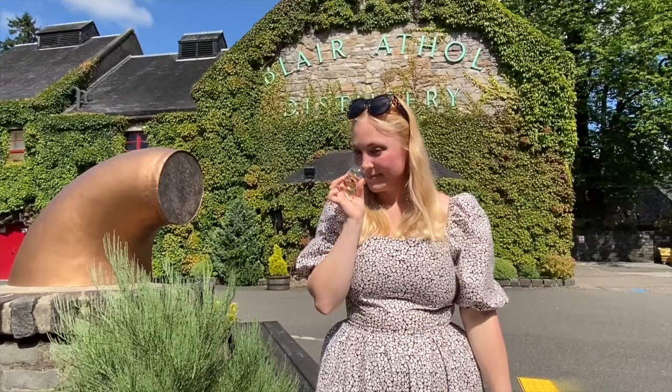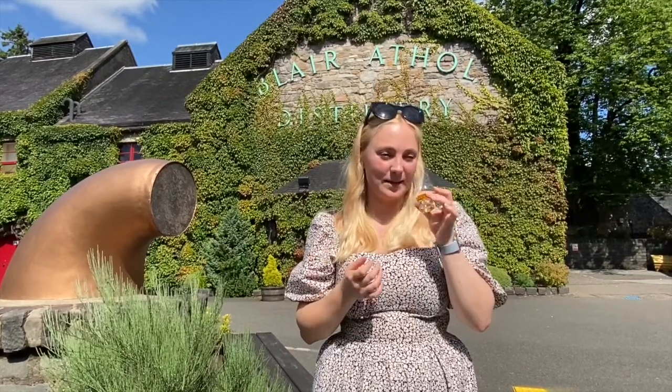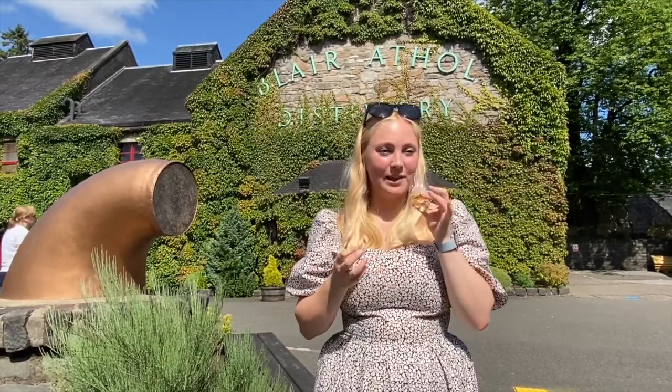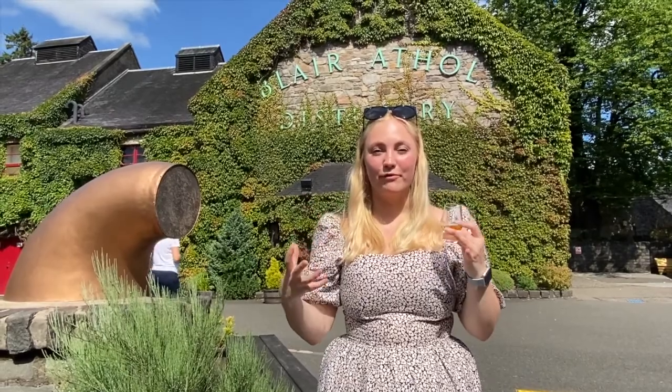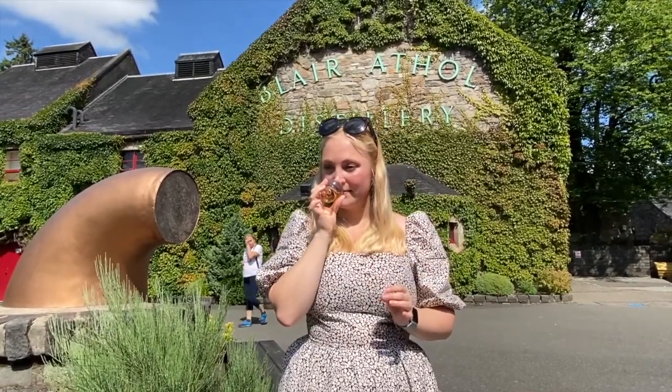But let's start by having a little look on the nose. This is such a fruity nose. I've always enjoyed the nose of Blair Athol 12. It's just big and kind of tropical, almost a bit like mango and peaches, and it has a dense sweetness to it. There's a lot going on, but generally mostly fruity and almost a little bit floral, but sweet floral. Slight bit of vegetal grassiness as well. Perfect for summer weather like this, but also really lovely in autumn, I would say.